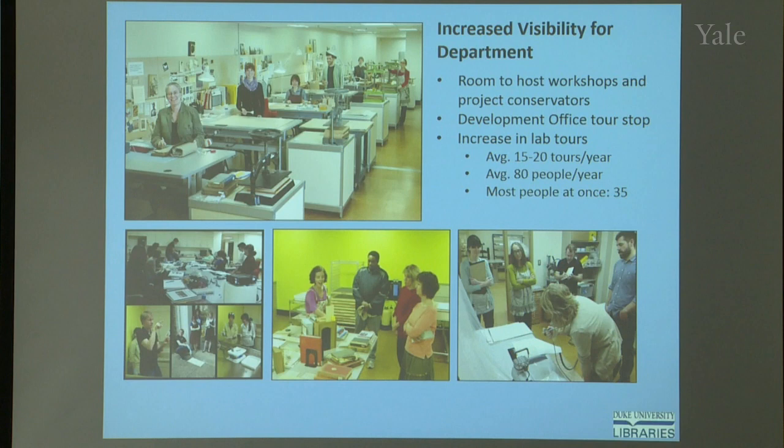And last year, we received a donation to Conservation's Adopt-a-Book Fund as a direct result of the behind-the-scenes tours we hosted on Alumni Weekend. So it was really exciting to be part of the outreach and fundraising efforts of the library. I believe by engaging our library colleagues, the academic community, and donors in these ways, we not only get to show off our work in space, but we can demonstrate that we are a key component in making collections accessible and are an integral part of the life of the library.